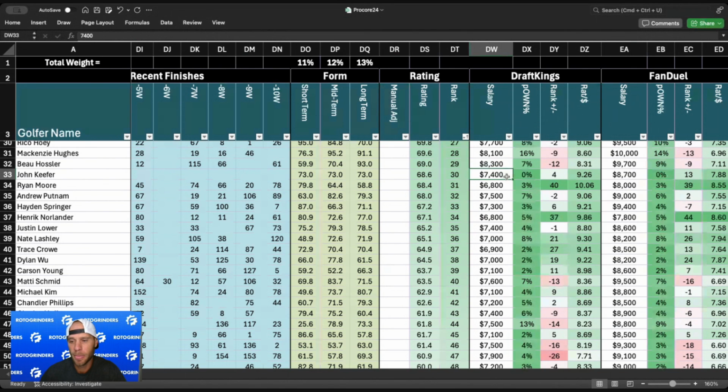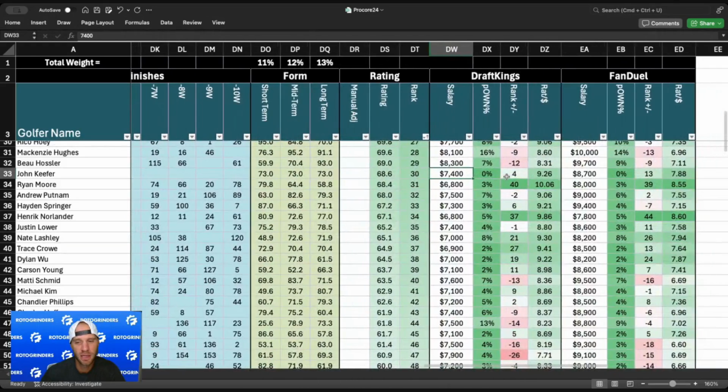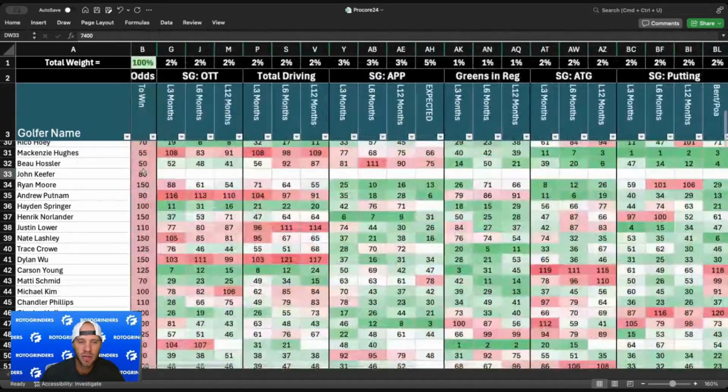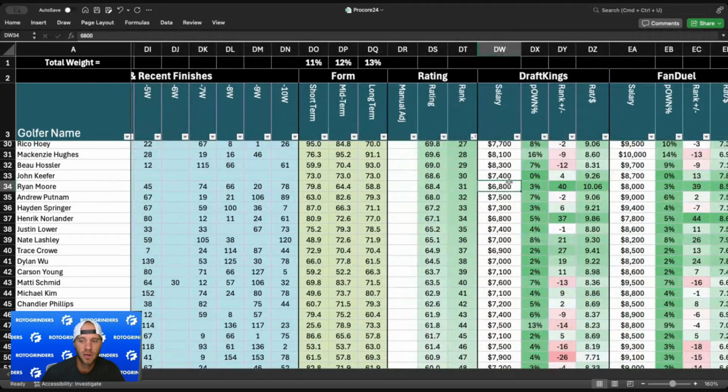So John Keefer, he's been playing on the PGA Tour Americas. He's got an invite into this field because of how well he's played over there. I think he's made 11 starts. He has 10 top 10 finishes. So I'll play some of him. It doesn't look like anybody's going to play him. The outright market kind of likes him. He's 80-1 right now. So if nobody's going to play him, I'll definitely be overweight on John Keefer.